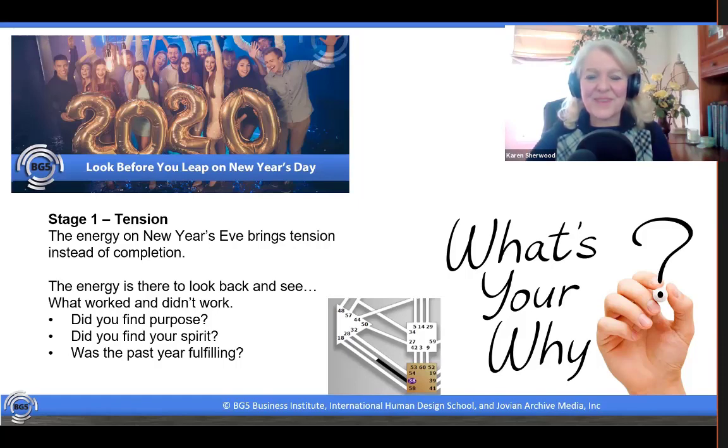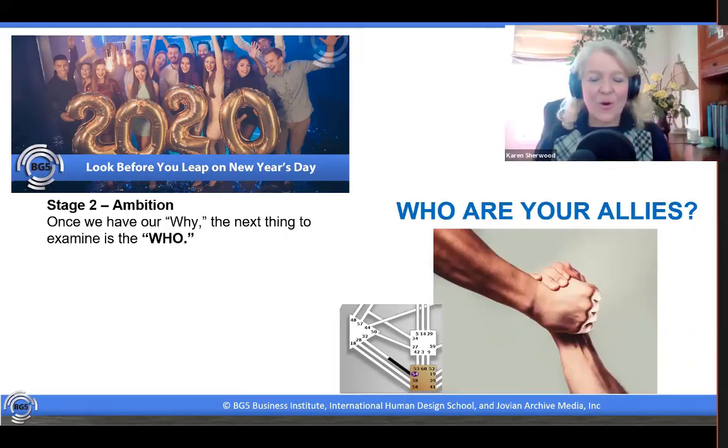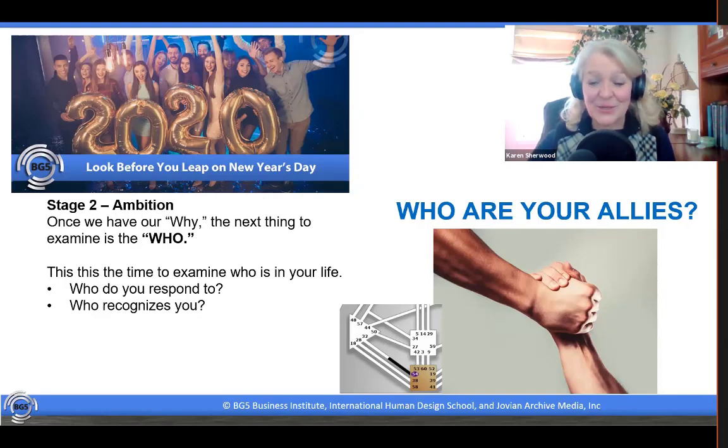Compatible, yeah. So really taking a look at and starting with what is your why. And the step that we're currently in is, now that you know what your why is, who are your allies? Who are the ones that can help you rise up? Stage 2 is about ambition. Once we have our why, the next thing to do is examine the who. So this is a time to examine who is in your life. Who do you respond to? Who recognizes you or who does not recognize you? Who do you impact or who impacts you?